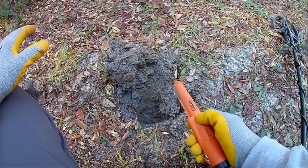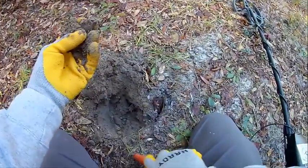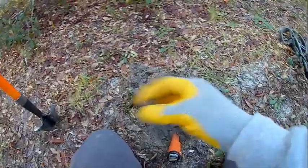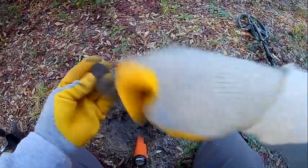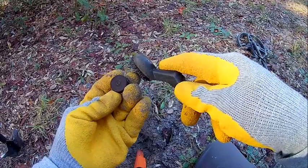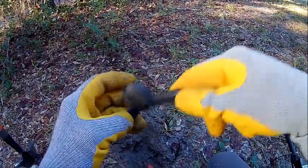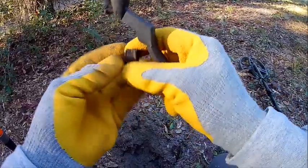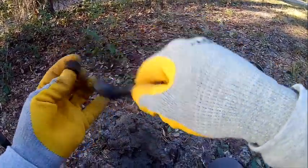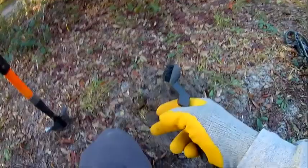All right, guys. I got a signal here. It's a 62, 63. I'm just about sure it's going to be a shotgun shell, or a pull tab. And look. Another old shotgun shell. I can't even see what that says. U.S. Defense, number 12, made in the USA. I ain't never seen anything like that. That is super cool. All right, I'm going to put that in my finds pouch. And we'll see you guys at the next good signal.